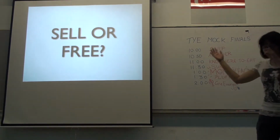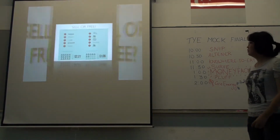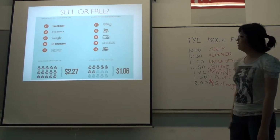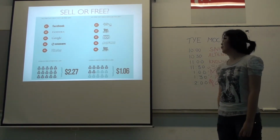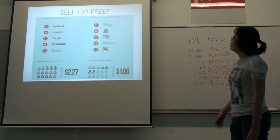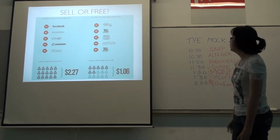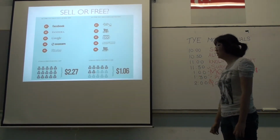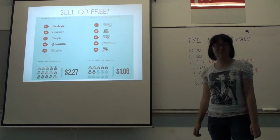So, should we make people pay for our app, or should we make our app downloadable for free? Well, as this picture has shown, the top 5 most popular free apps are mostly social networking sites, like Facebook, and all-time most popular paid apps are mostly games, Angry Birds, Pet, and Doodle Jam. The average price paid for a game is $1.06, and the average price paid for an app is $2.27.